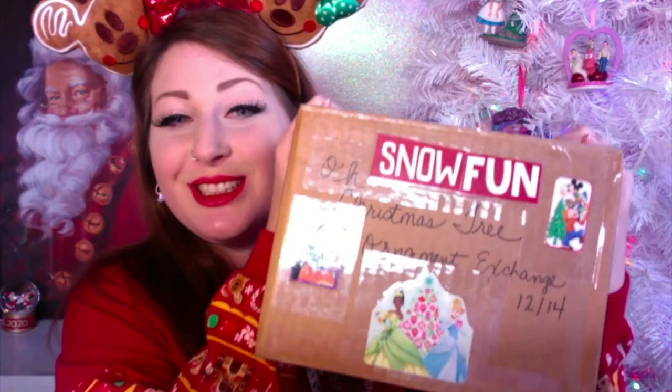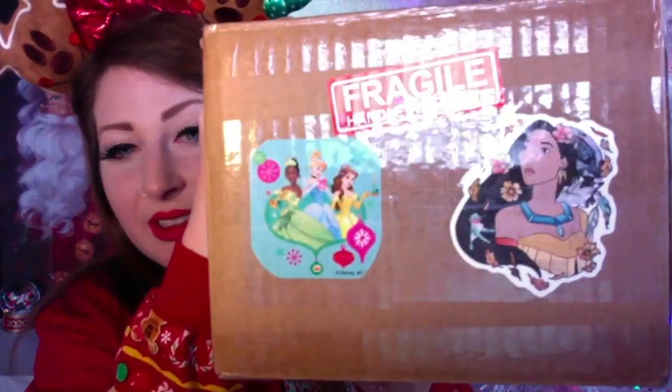So this box was hosted by no other than the swap queen, Susan from Twinkling Beauty. I am very thankful that she included me in this swap, because I definitely would have never said no, since I'm obsessed with ornaments. The only requirement was to send two ornaments to our person, and I already know who my person is because I read the return label. She did a super cute job of the stickers on the front and the ones on the back.